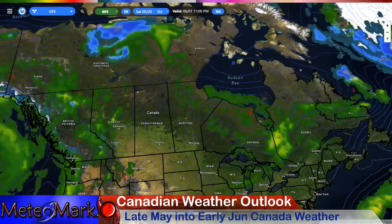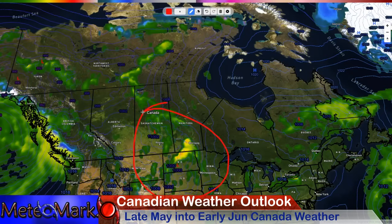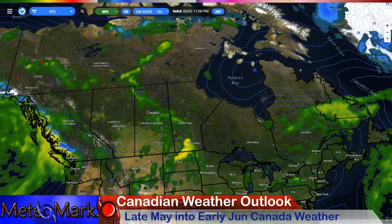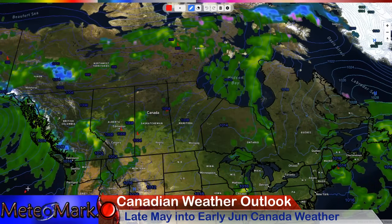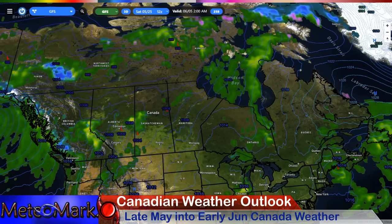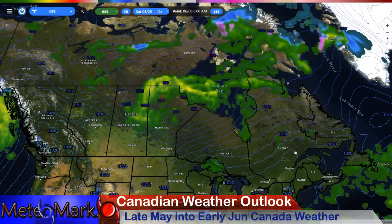As we get towards the first part of June into the 2nd, you can see a potential severe weather outbreak in parts of Manitoba and Saskatchewan. This low pressure, just a big old trough. So scattered showers and whatnot across eastern Canada. And as we continue, we do continue to see things very active into British Columbia. Both coastlines looking really active as we head through the first part of June with those troughs of low pressure, until about the 6th or the 7th.